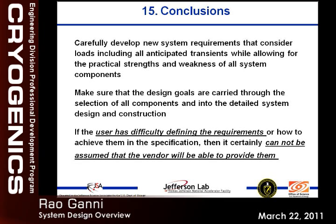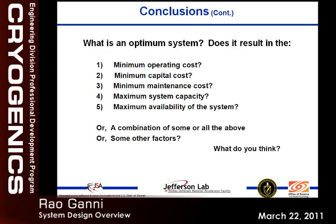A lot of times the user says, let me put it there, the vendor will figure it out. If we don't know, given the complexity of things, what we want, if we can't envision it, don't think that. If the user has difficulty defining the requirements or how to achieve them in the specification, then it certainly cannot be assumed the vendor will be able to provide them. Then you are just leaving everything to fate. It's not science anymore, it's just hoping it will happen.